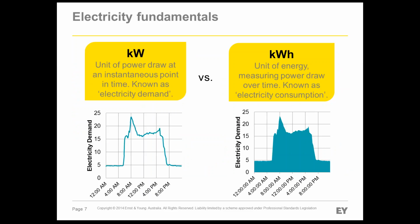So what is the difference between a kilowatt and a kilowatt hour? These can be two confusing units because they look pretty similar, but they're quite different things. So a kilowatt is actually a unit of power draw at an instantaneous point in time. So as you can see on the graph on the left there, that's a line showing the kilowatt of a site over the course of a day.